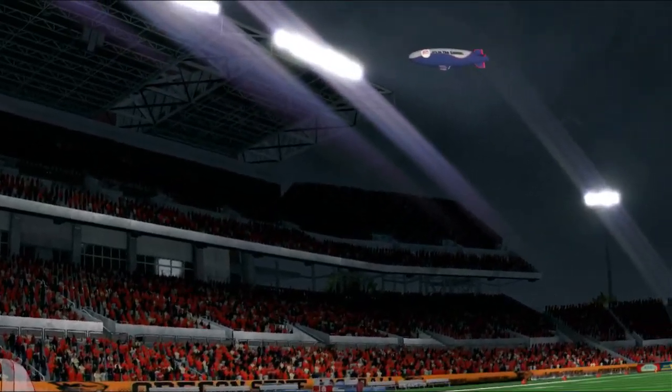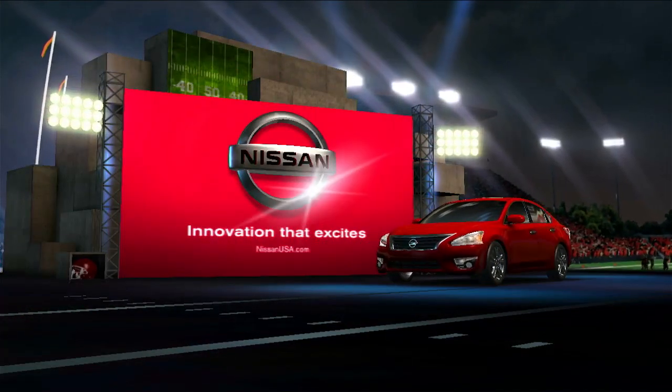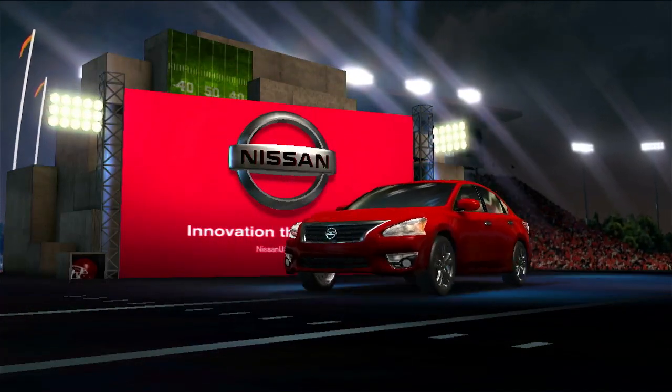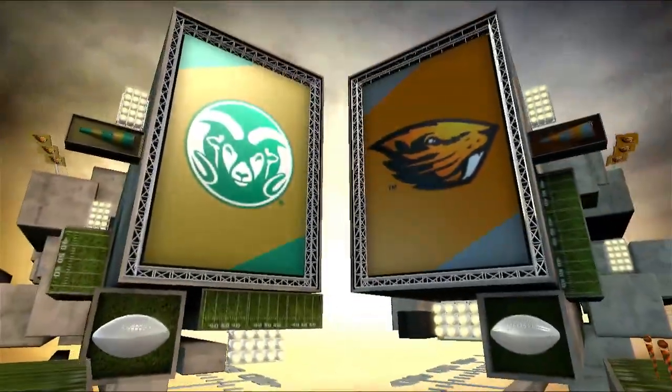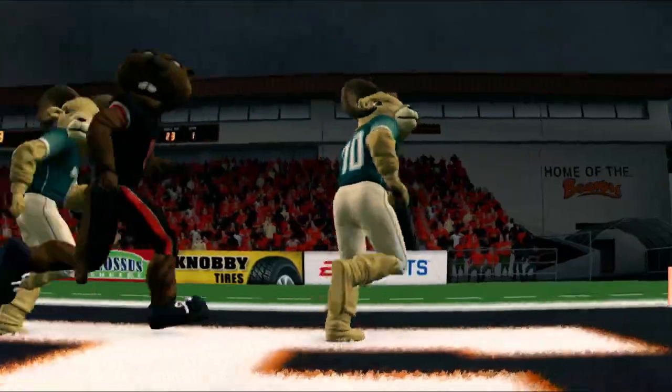Glad to have you with us in the studio for the EA Sports NCAA Football 14 Halftime Show presented by Nissan. Innovation that excites. Rhys Davis and David Pollack here, completely locked in on that first half.